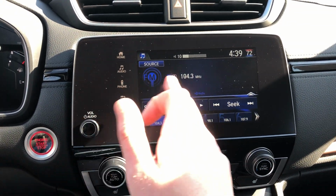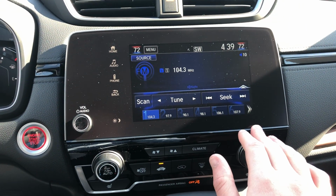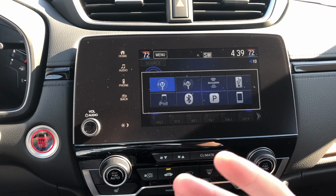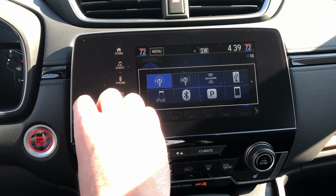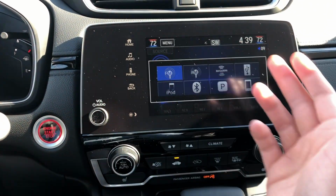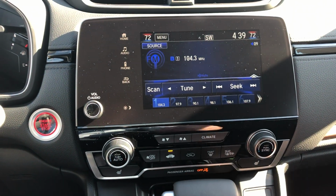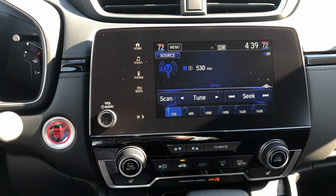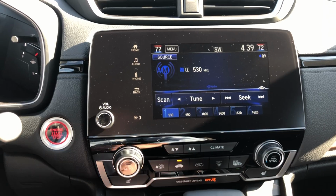So right now we're on FM. You can save up to 12 different stations on FM radio. Then you can switch between AM, satellite radio, USB, Pandora. As you see, the list goes from there to Bluetooth and all that. It's as simple as a click to move to that. Whatever you want to do, it'll take you there, and you can find your stations and save them from that point.